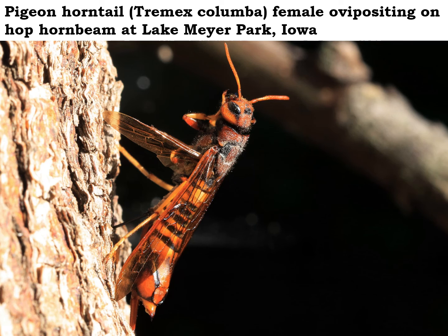By the way, they're called a pigeon horntail because if you look just above that little dagger, they actually have a little horn on the back of their body right there. They're quite beneficial out in the environment. They do no damage to healthy trees at all, so they're no problem in that respect. And the adults basically feed on tree sap out here. So anyway, enjoy a pigeon horntail if you see one out in the woods.